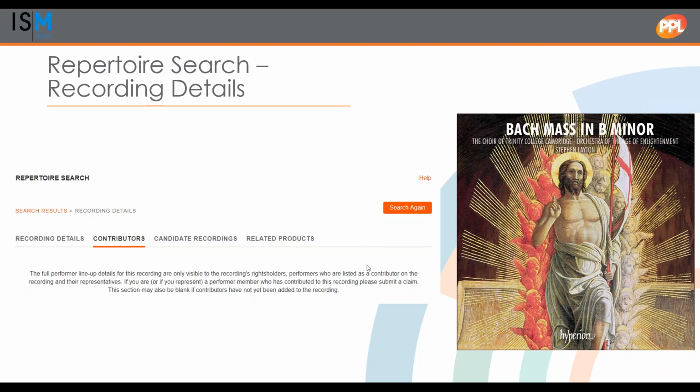Candidate recordings, that's effectively looking under the bonnet of the system so that you can see how the recording has been sent in by all the data sources, if, for instance, it's part of a compilation. And related products shows you the products on which this recording appears. At the moment, it will just be the one.